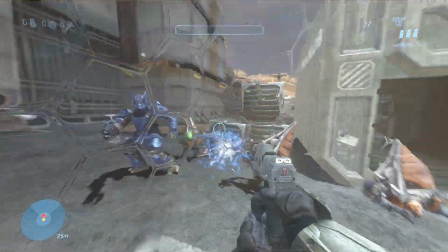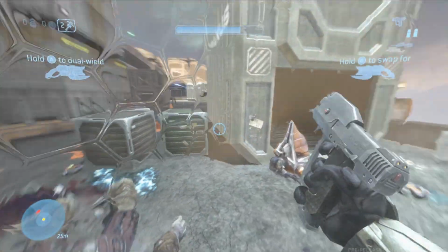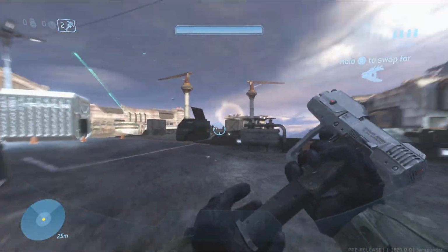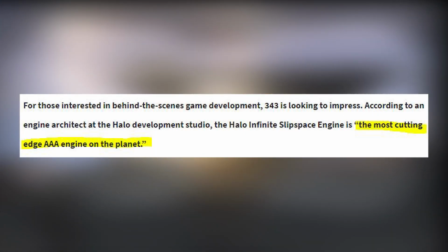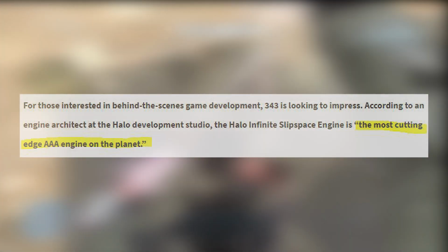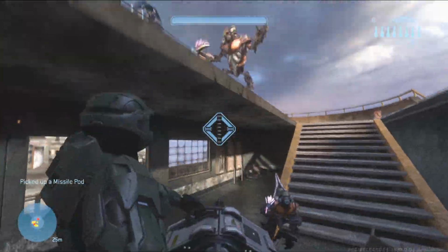Okay, so now that we got that out of the way... No, just kidding, there's more. I actually have an article of this man specifically talking about the groundbreaking engine work, leading to him being quoted to say that the Infinite Slipspace engine is, and I quote, the most cutting-edge AAA engine on the planet. That's a pretty bolsterous claim, wouldn't you think? I don't know, guys. Something seems afoot here.